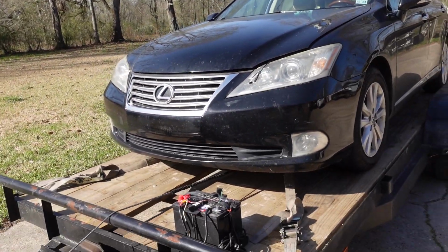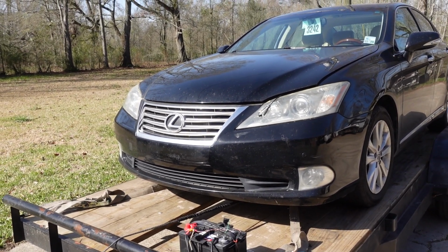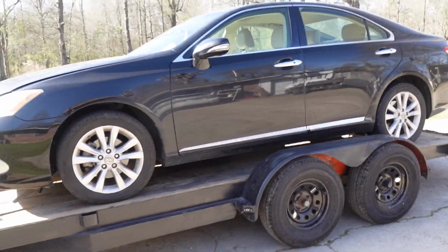Well, it looks like it's got front sensors, it's got rear sensors, backup camera. She's got everything. This is a really pretty car. I am very, very impressed with this car.